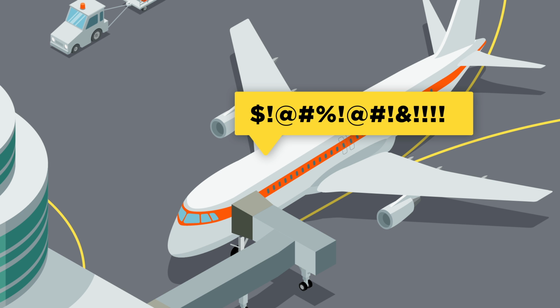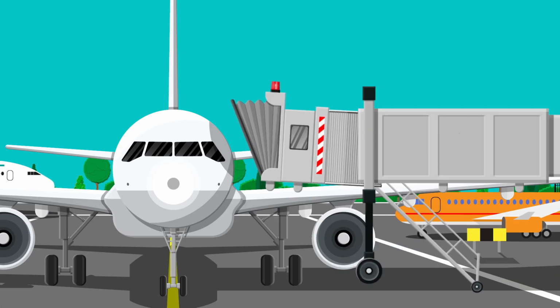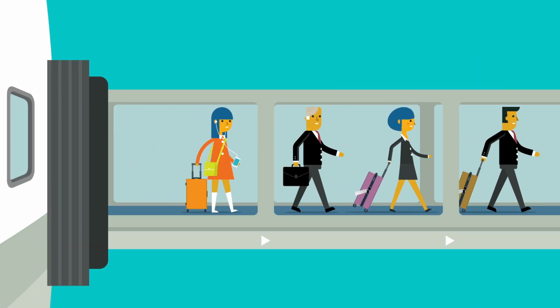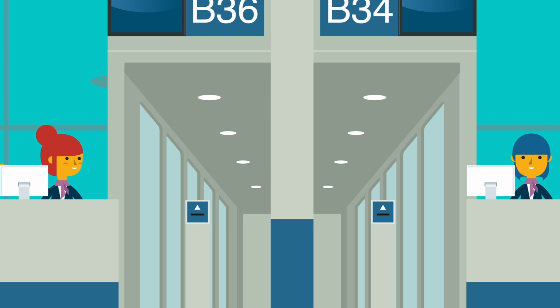A few mishaps can add minutes to the process: difficulty positioning the jet bridge to the aircraft door, or not having enough gate agents to promptly meet arriving flights. It's time for patience and a smile as you bid goodbye to the crew at the exit.